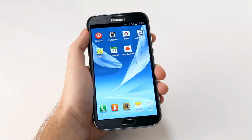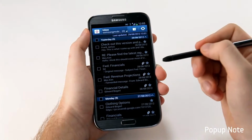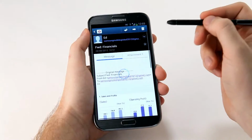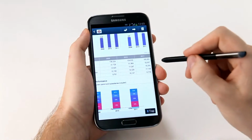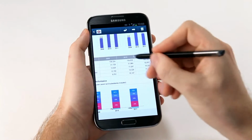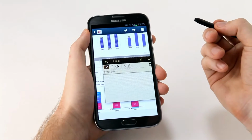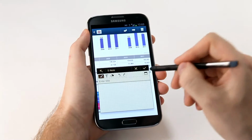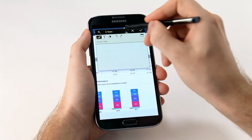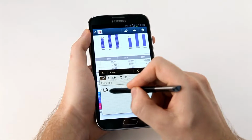Or another example is the pop-up note feature, which lets you take notes without interrupting whatever else you're doing on screen. So say I'm looking through my email here, and maybe I come across a trend that I want to capture down quickly. So looking at this, I can press down the S Pen button, and then double tap, and S Note will pop up on screen. So I can move this around, I can expand it or bring it back down. And so once I move this out of the way, I'm going to quickly jot down this trend I see.